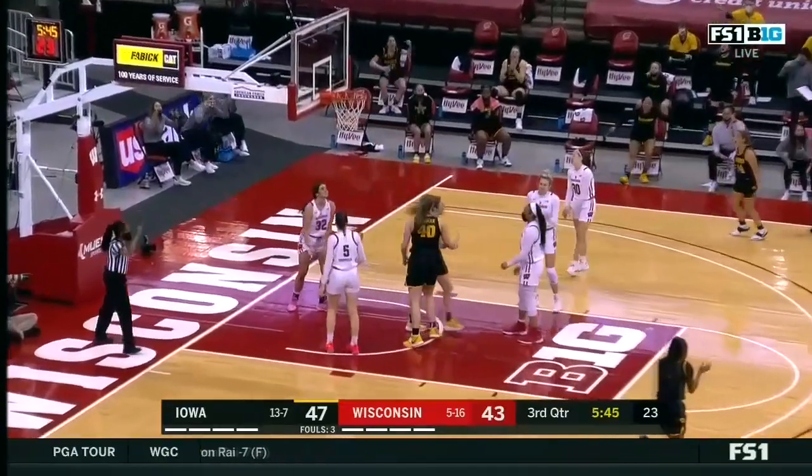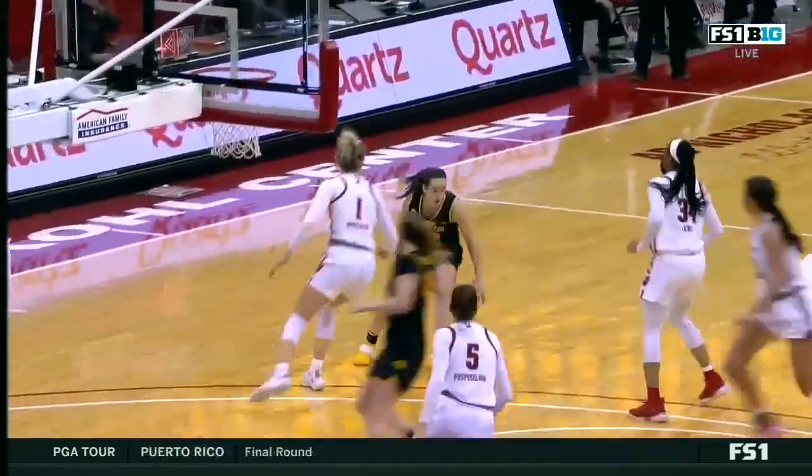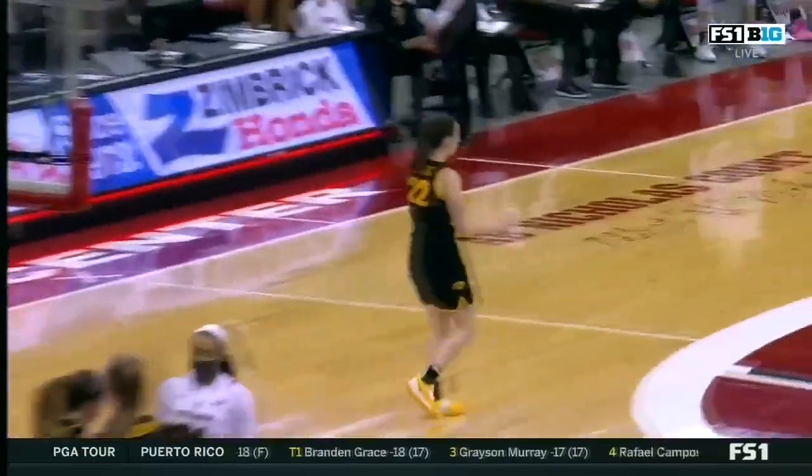Clark, feed it. Bucket and one. Warnock. Yeah, and I think that was a one-handed pass there from her. Yep, just a little push pass to Warnock. Thompson just really late over.